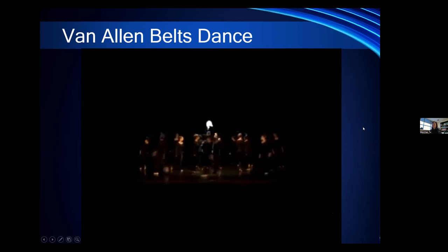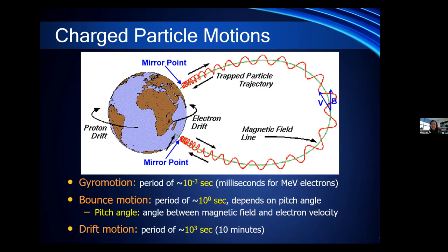Let me try to get this back. Yeah, to me, I look at that and I think too much about physics, so it's not as fun anymore, but I think it's a very beautiful dance they're doing there. Anyway, so we see one thing is three different motions.